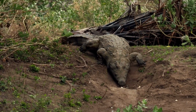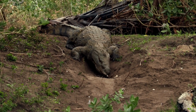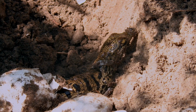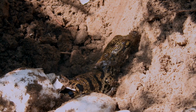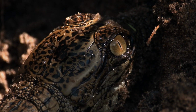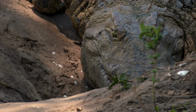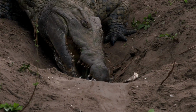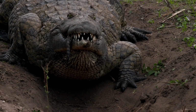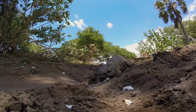A croc mother is in the process of transporting her hatchlings to water. Just minutes old, these infant reptiles are totally dependent on their mother's help. She has guarded the nest for 3 months. As far as infant predation is concerned, now is the most dangerous time.